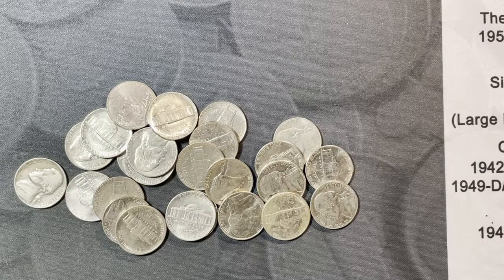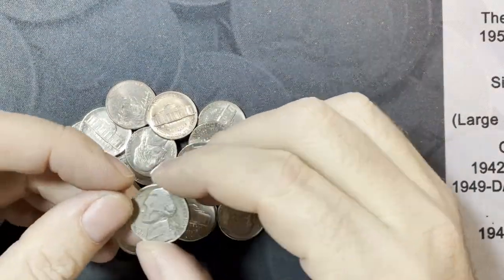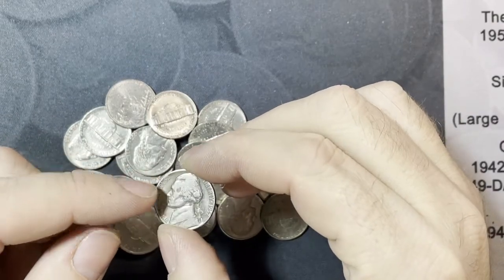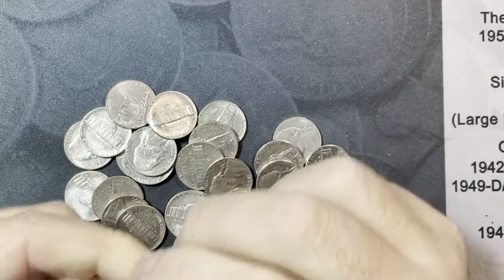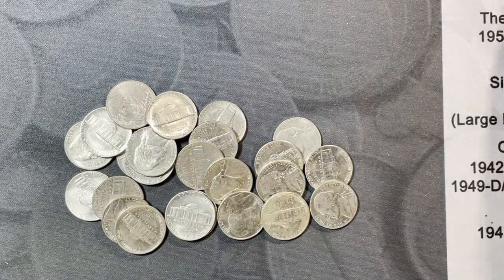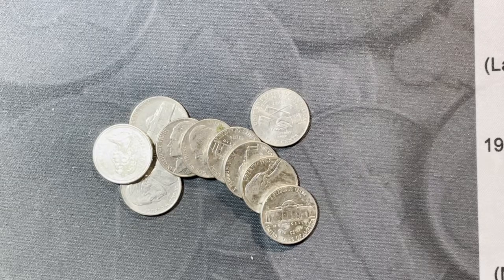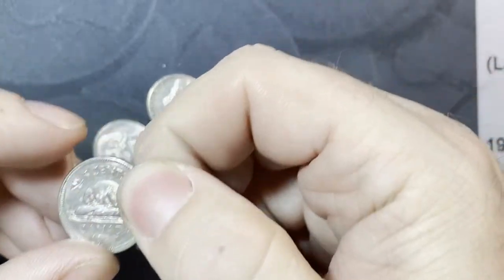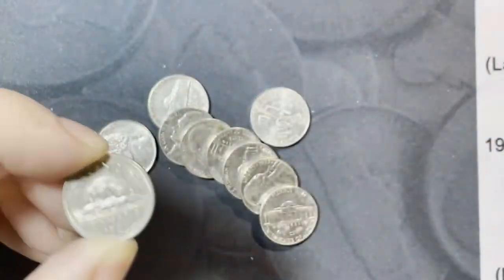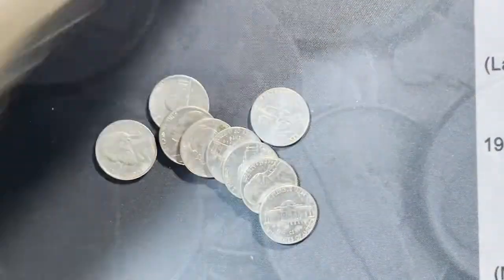So we'll keep searching. We are on roll 23 and going through the roll, and we found another 50s nickel. So 1957 is a 57 Denver. So another 50s to add to my list. We'll keep going. We are on roll 24 and going through. Didn't see it again. Another Canadian, 1987. So that is now my eighth Canadian in the bunch. So we'll keep searching.